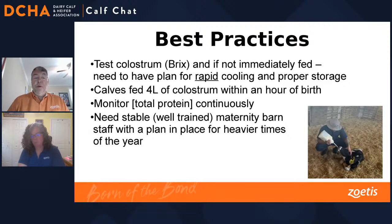Calves, typically we recommend 4 liters of colostrum within a couple hours of birth. If that's not possible, if you're a 200 cow dairy, you go to bed at night, to me, when you get there in the morning, that calf is now your number one priority of the day. Not getting the herd milked, not feeding. The first thing I need to do is get colostrum into that calf, and probably getting colostrum out of the cow that gave birth overnight is also high priority.